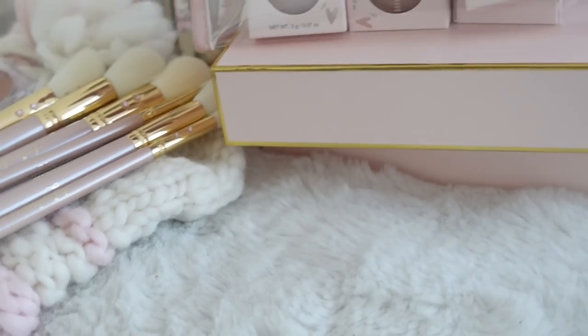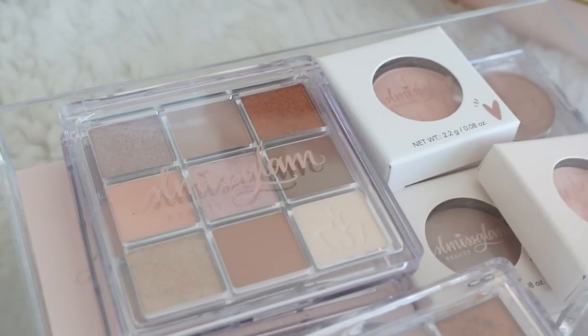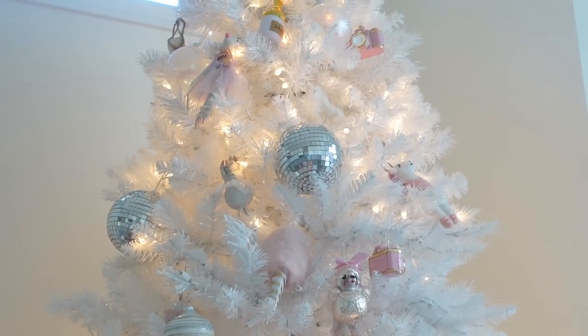I've also got, oh my goodness, I'm so tired right now. My palette. So I'm going to be taking lots of up close photos for the holidays. And I just love Christmas so much. It's so sparkly up here and beautiful.